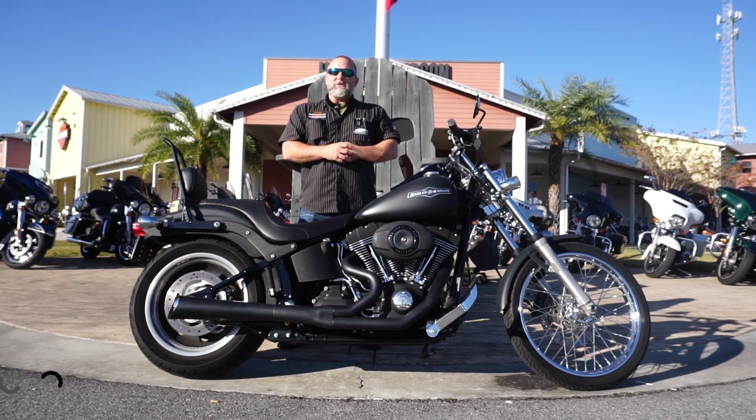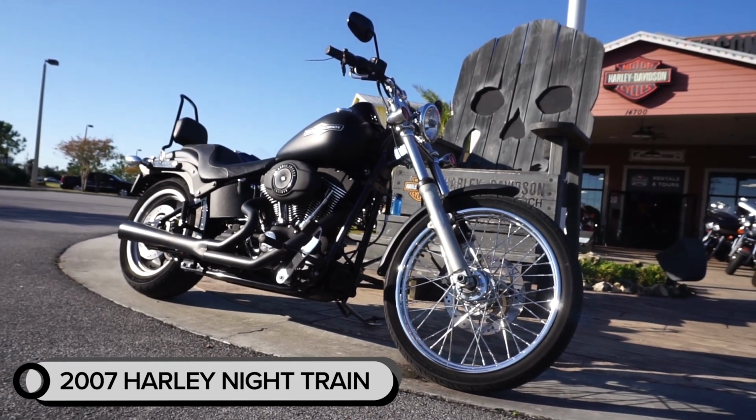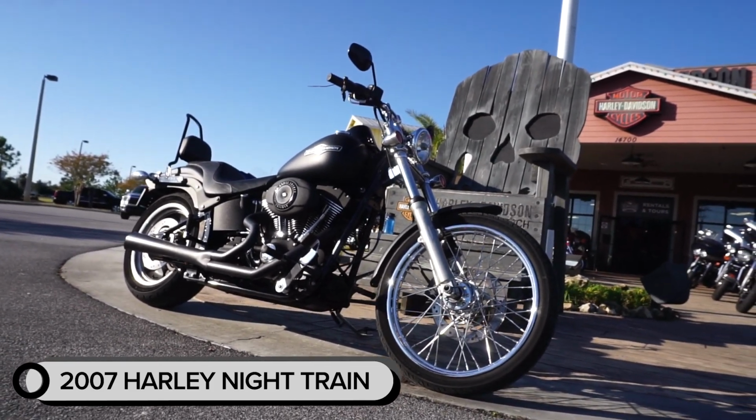Guys, Kramer here with another piece of our gently used inventory at Panama City Beach Harley-Davidson. This is a 2007 Night Train, trimmed out in denim black.